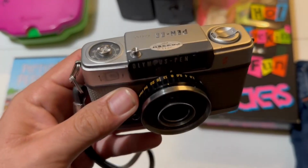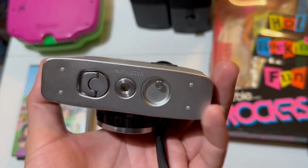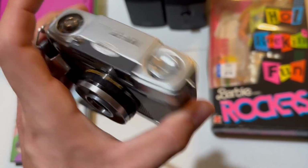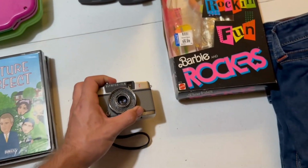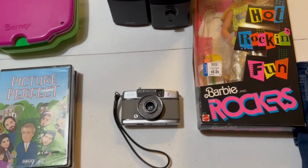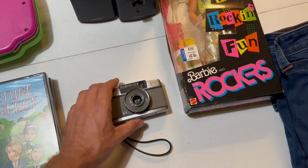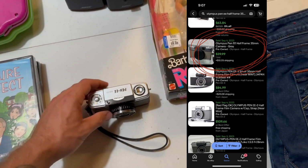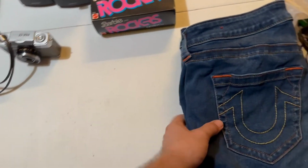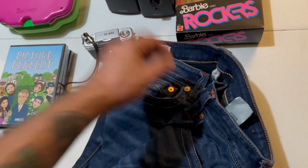We have here this Olympus Pen EE film camera. Looks like it was in really good shape. I'll probably do a little bit of testing on it just to make sure all the buttons and everything like that work. But I think I forgot to do a sold comp for it. But by the time you're hearing this voiceover, there will be a sold comp on the screen. I believe it should get somewhere between 50 and 80, and we paid about $8 for it, so that was a pretty good pickup.